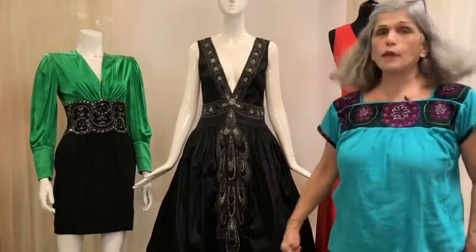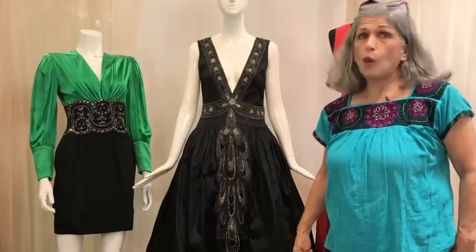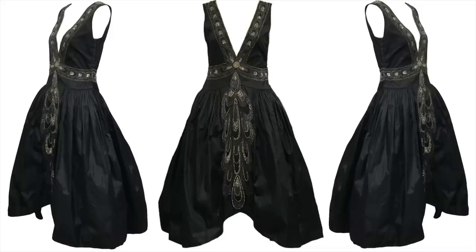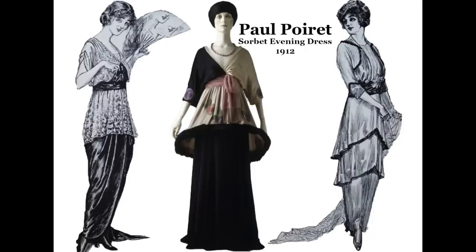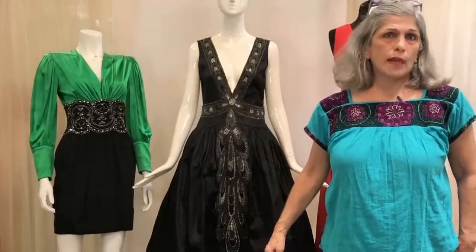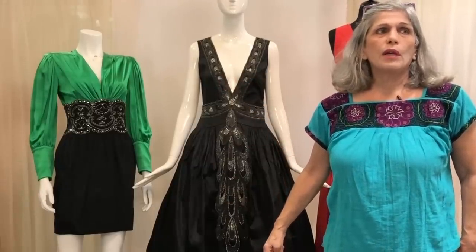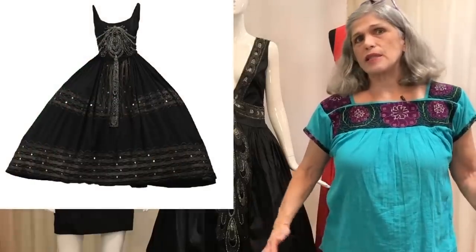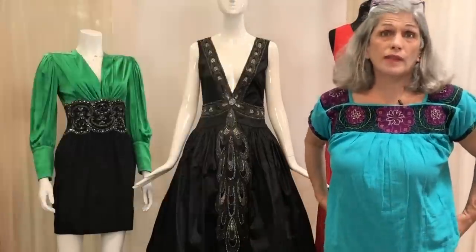My hope is to find a museum that wants it, because it's a dress that really should be seen by lots of people. Another robe de style dress that you may be familiar with is Paul Poiret Sorbet. And yeah, I mean, look it up online. There's some really beautiful examples of how designers of the 1920s infused that 17th, 18th century silhouette into their designs.